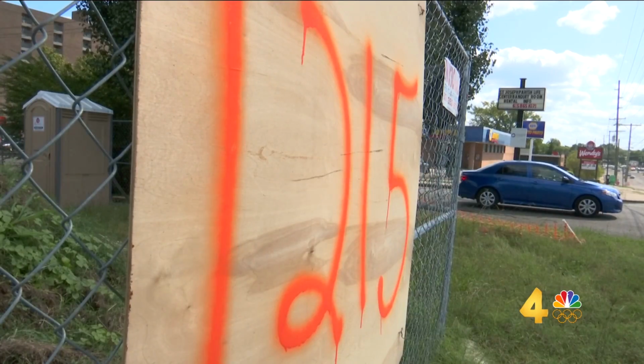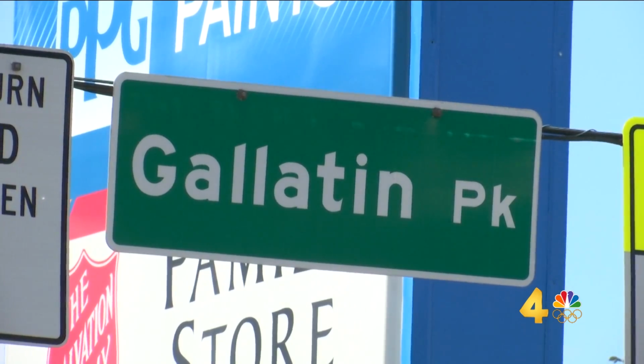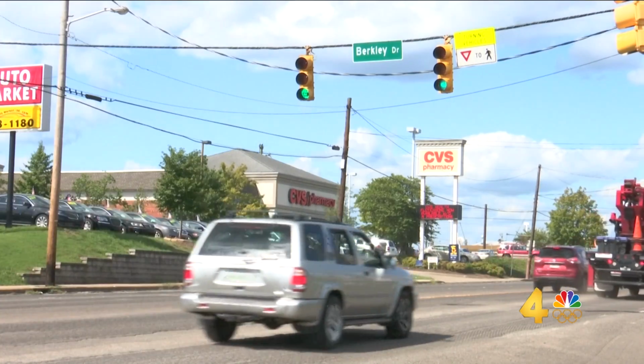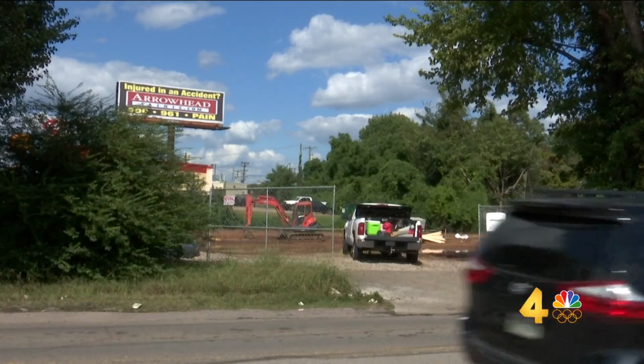People knew that he was in town because the pink Cadillac would pull up in front of the building at the corner of Gallatin Pike and Berkeley Drive in Madison. And they would drive by slowly, hoping they'd get a glimpse of him.